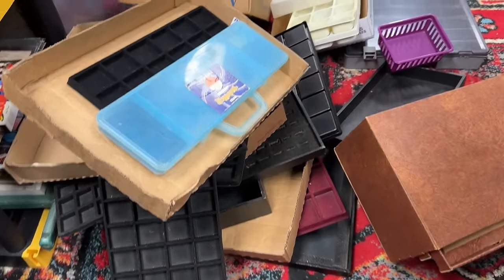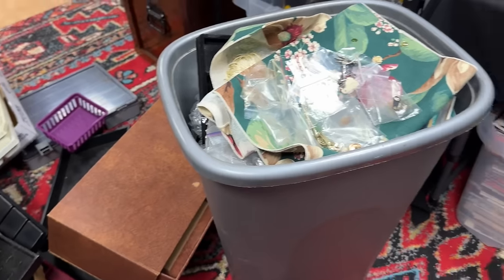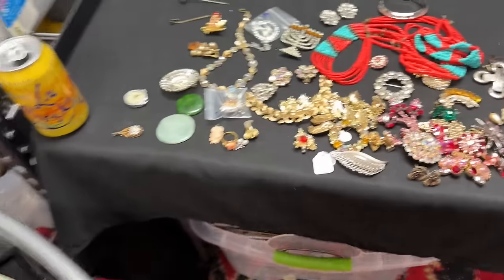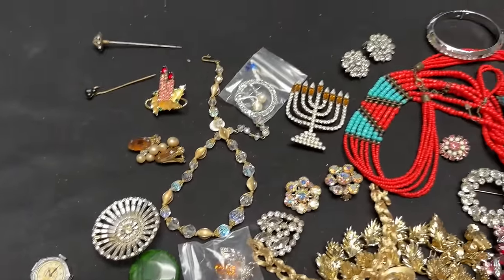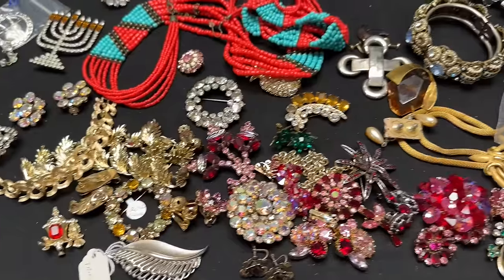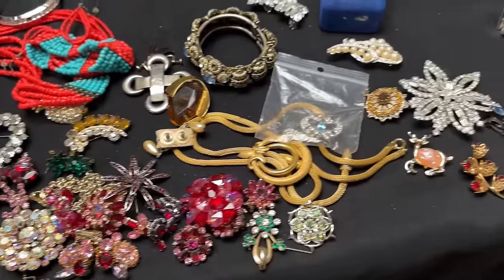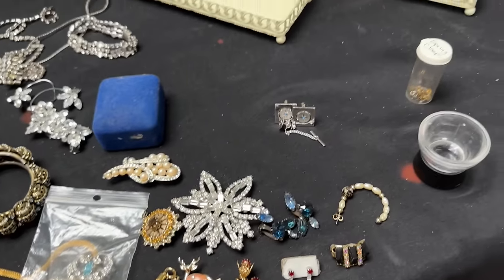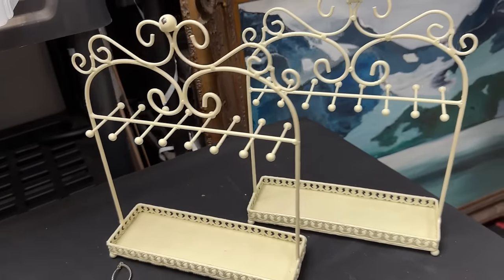Folks, it's taken about an hour and a half to get through everything there. I've loaded up the trash. And here's some of the goodies here. We'll go through some of this in a little bit. I'll talk about why I put these items up here on the table first, okay? We're going to roll through, got several items, even some little things like this to hold and display things if I want to use that at our antique store, for example.